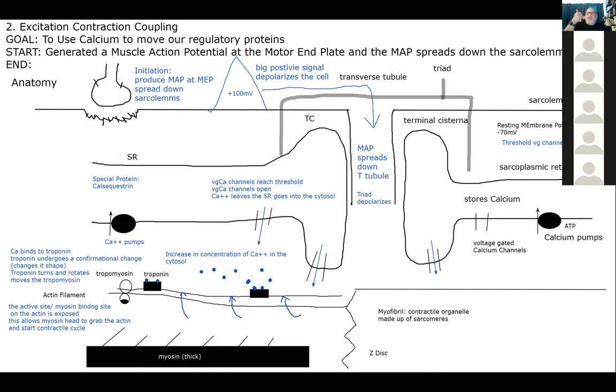Notice we are not making the action potential. We are not generating the tension. We are just linking those two things together. And it's in the name, excitation-contraction coupling. We're not making the excitation. We're not making the contraction. We are linking the two of them together. And the way we do that is by using the electrical signal to move the regulatory proteins so that the contraction can occur.